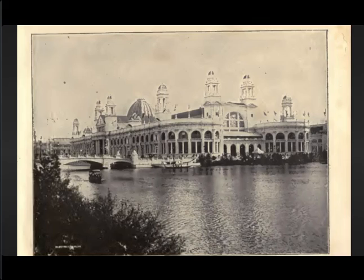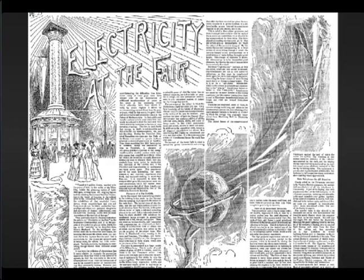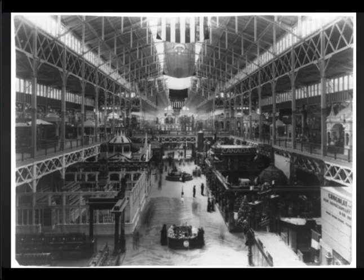I mean, this is the electricity building. Its base was 700 by 345 feet. Floor area, 9 and 2/3 of an acre. Cost $410,000 to build. I mean, just look at it.